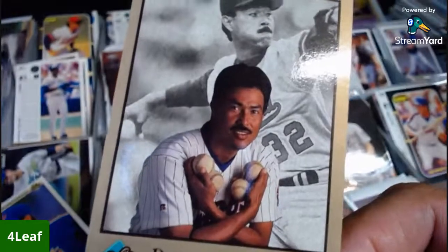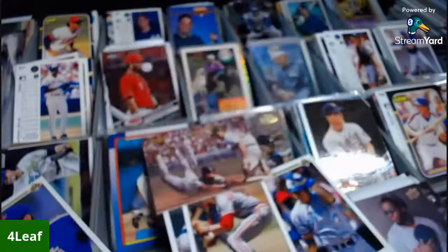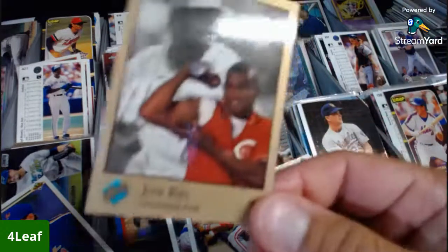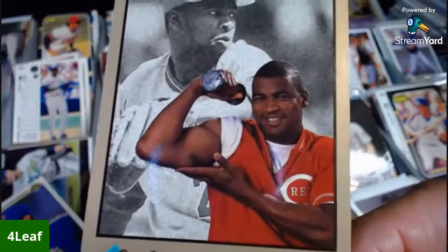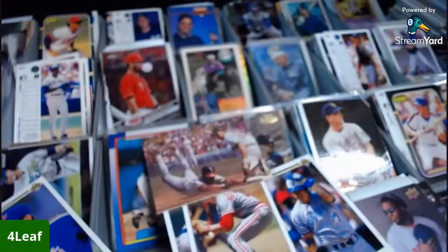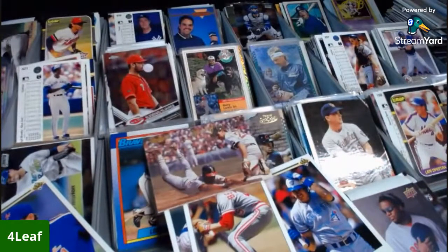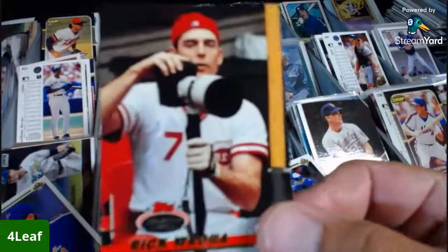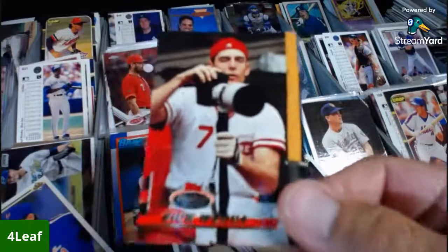There's Denny Martinez. How many balls can you hold? I don't know. Let's find out. Jose Rio's just a nut job anyway, but how do these guys agree to these? Here's one. Rick Rona. Get a camera. Working the camera.